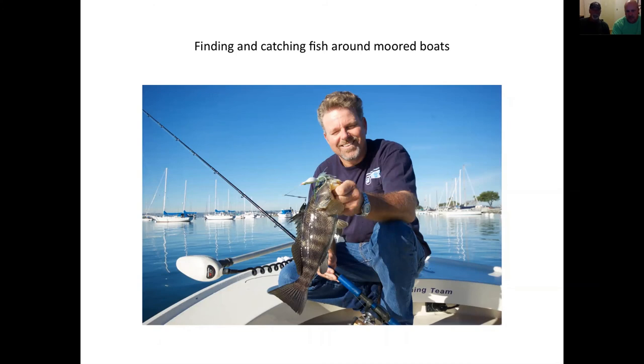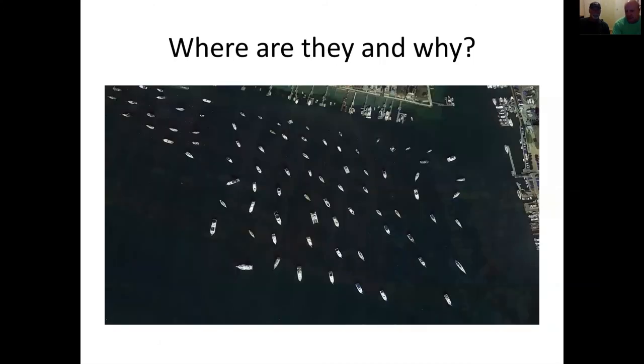What he taught me is that there are fish on those, but there's plenty of other spots where fish can be on any given day. So when you're going to look at a big mooring field, this is a shot from Google Earth to give you a better perspective of it rather than on the water. All of these boats that are pointed in this direction will point in another direction later when the tide goes the other direction. They'll swing a 360.